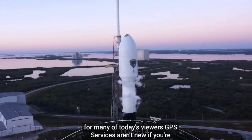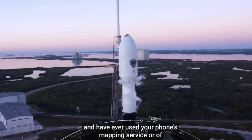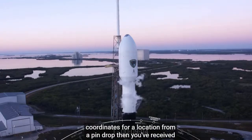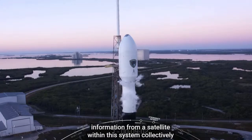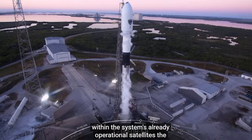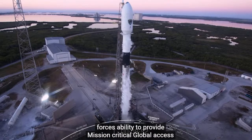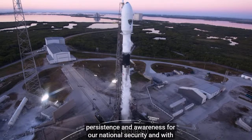For many of today's viewers, GPS services aren't new. If you're like me and have ever used your phone's mapping service or retrieved coordinates for a location from a pin drop, then you've received information from a satellite within this system. Collectively, with the system's already operational satellites, the payload today will further the U.S. Space Force's ability to provide mission-critical global access, persistence, and awareness for our national security.